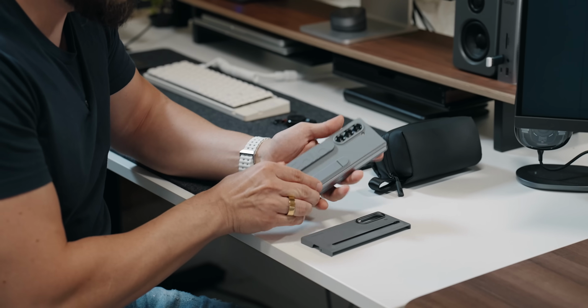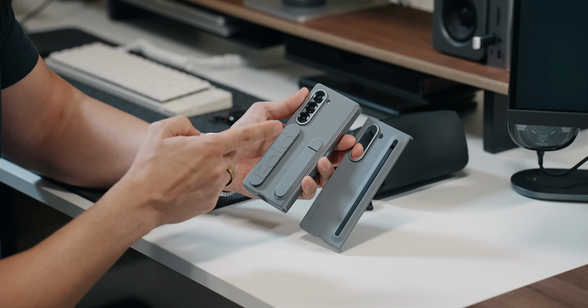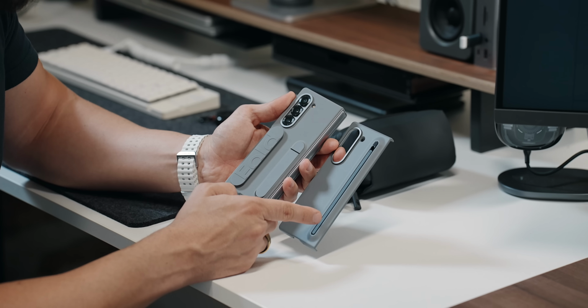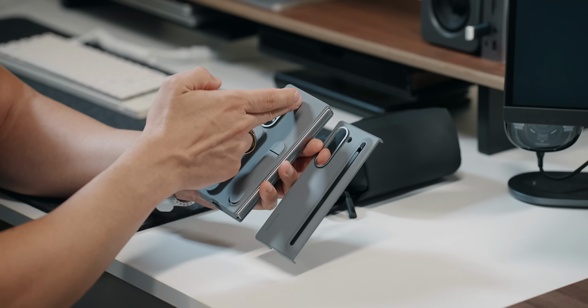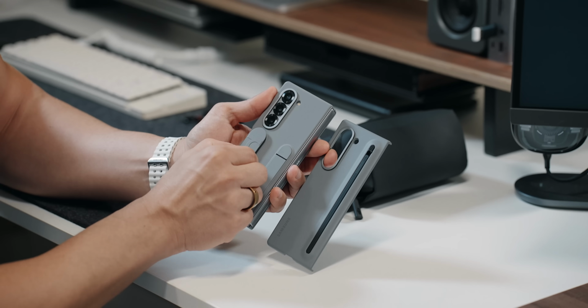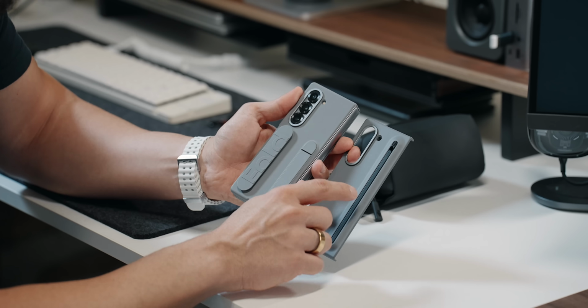And I think Samsung should create a hybrid case between those two, where you have the kickstand and the Samsung Pen all in one place. Perhaps the pen could be somewhere in the middle. Just get rid of this. This is useful, but not necessary, or not as necessary as this.